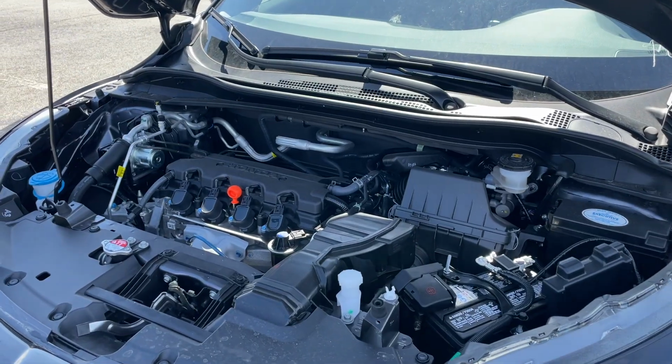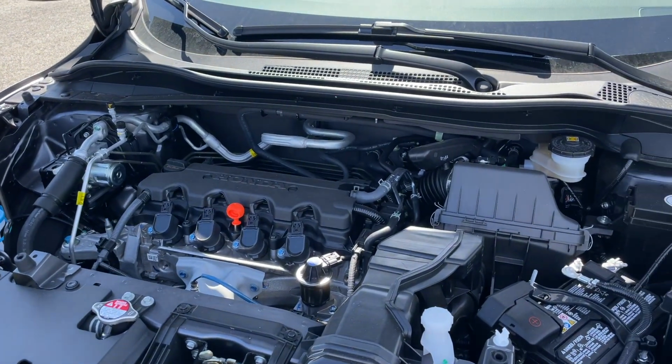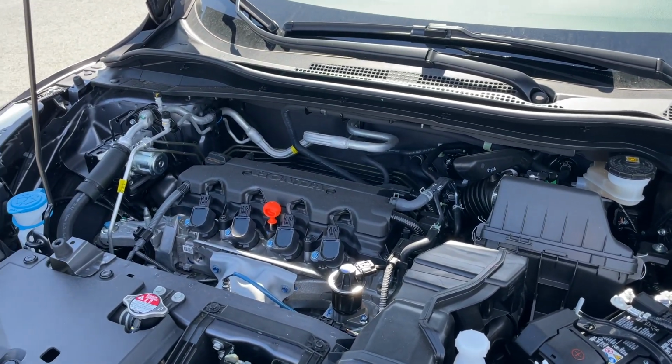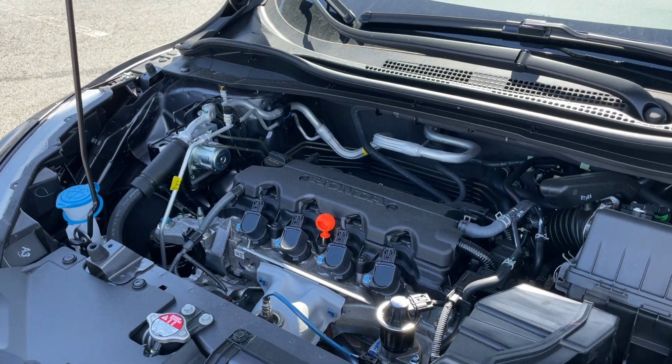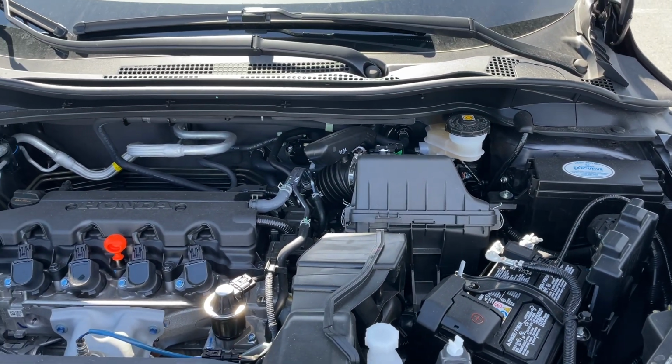Under the hood, there's going to be a 1.8 naturally aspirated 4-cylinder engine that is connected to a CVT transmission. This engine produces 141 horses and 127 pound-feet of torque. Fuel economy numbers are 26 in the city, 31 highway, and 28 combined.